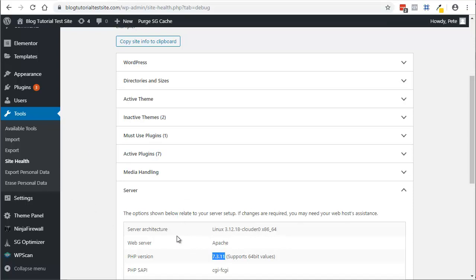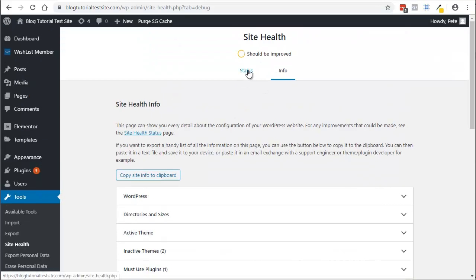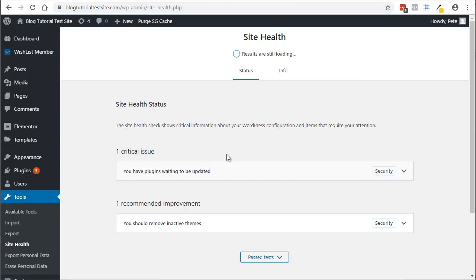So you want to make sure that you are using the latest version that at least your hosting provider offers. If we go back into status, you would get a notification that would tell you that you're using an older version of PHP if that was the case.